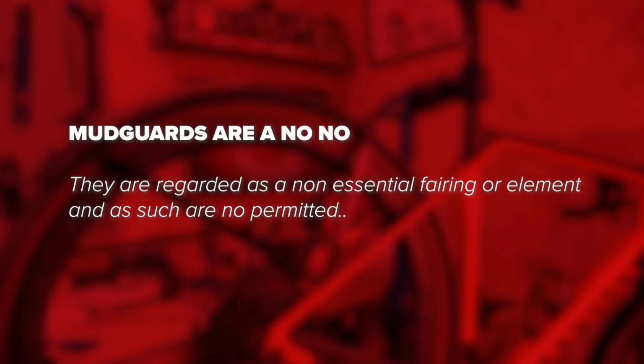Something which I think, another rule, which may outrage many of the GCN audience. I know this is a divisive issue. Mudguards are banned. I actually really like mudguards. Or fenders, if you're in America. According to this rule here, it comes as a non-essential fairing or element, and as such, is a big no-no in terms of the UCI. I think how good road races would be in the wet if everyone had mudguards.